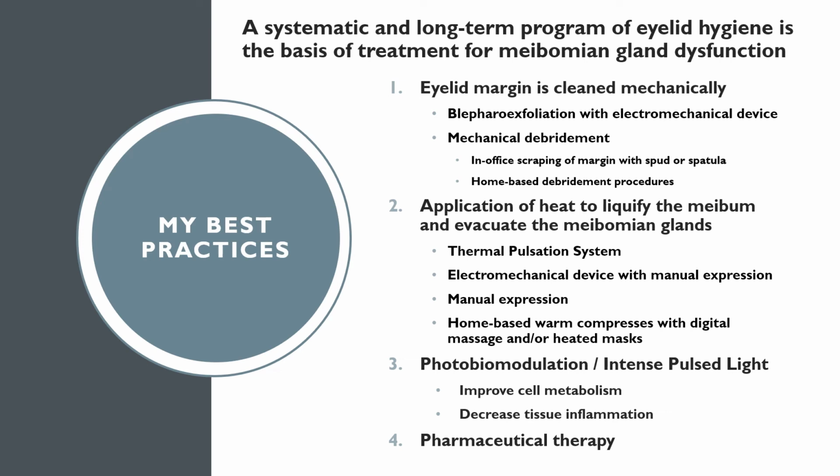You could do the home-based debridement procedures like the new lids. I've talked to a few doctors that really, really like that. I've not used it myself. I'm just kind of antsy about patients doing stuff at home real close to their eyeballs. And I've done it to myself. It's got kind of a little tingly feeling. They say that you can't damage the cornea. I kind of believe it.